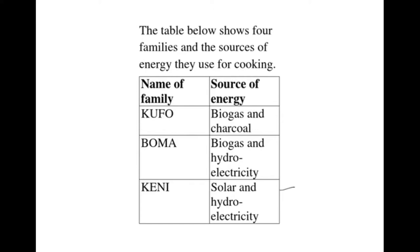All these are renewable sources of energy, so they do not pollute the environment in any way. The same with Boma, where biogas and hydroelectricity are renewable sources.